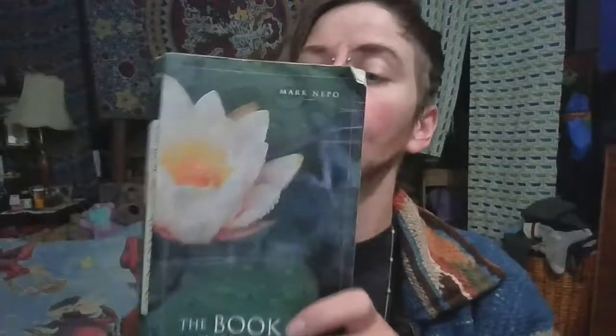Okay. Our Nepo insight. Ooh, it's sour. Woohoo. Our Nepo insight for the day says, the ground we walk. Walker, there is no path. You make the path as you walk. Holy shit, that's what I needed to hear.